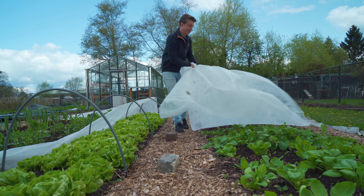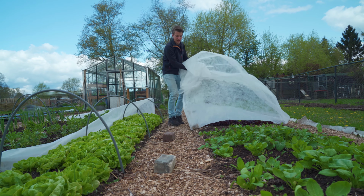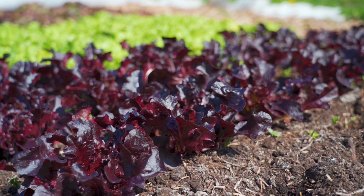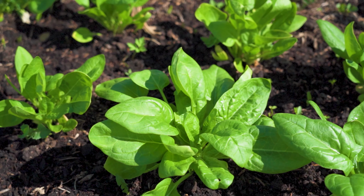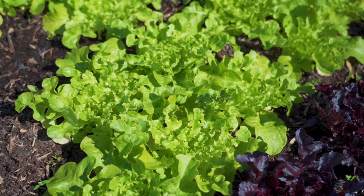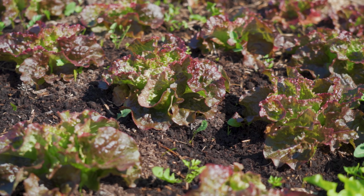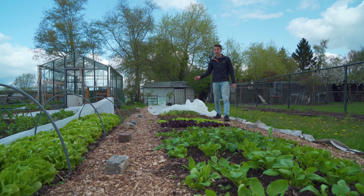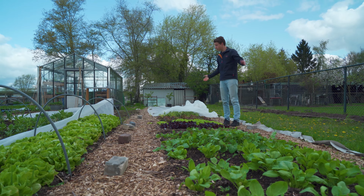because this one is completely filled with many different salad varieties. So in the beginning we have spinach, we have arugula, lamb's lettuce, some salad bowl, granolas, and at the end some peas for shoots, and they've been growing so well that we actually already harvested quite a bit of it, and they're just looking beautiful.